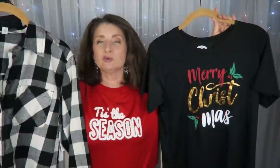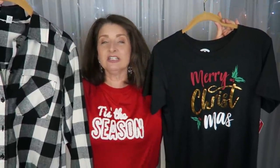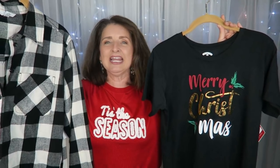One of my favorite ways to wear a graphic tee is to style it under a buffalo plaid. Is to top it with a plaid... I don't know why I can't say plaid buffalo. Plaid buffalo, plaid buffalo, plaid buffalo.